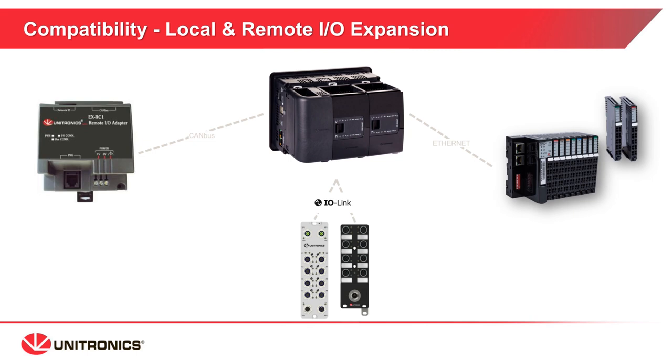Furthermore, I/O Link enables seamless integration with PLCs, allowing for direct manipulation of sensor operation modes via the PLC interface. With widespread support from leading sensor vendors, I/O Link offers compatibility with a diverse range of sensor products, ensuring interoperability with our hardware solutions.